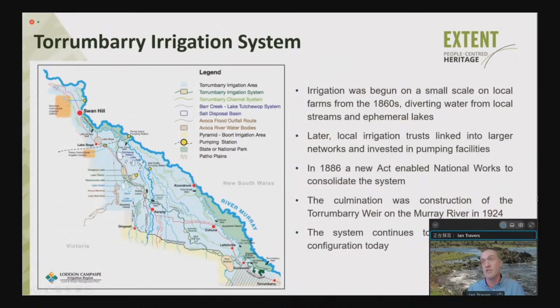So it goes through this series of lakes, through these, what are called swamps, all the way through here. And then it comes back into the river. So it's what's known as an anabranch system, which means the water leaves the river and then passes through the system before returning back to the river. And that essentially means that it's part of the river system. So it has very high natural values as part of the Murray River system.